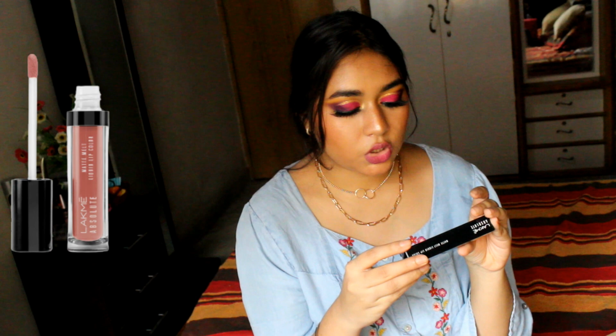These are ultra comfortable lipsticks, last for a decent amount of time, and also they are transfer proof. And then I got a full size version of this which retails for rupees 800 and you get 6 ml of product. And I got it in the shade Peach Rose.